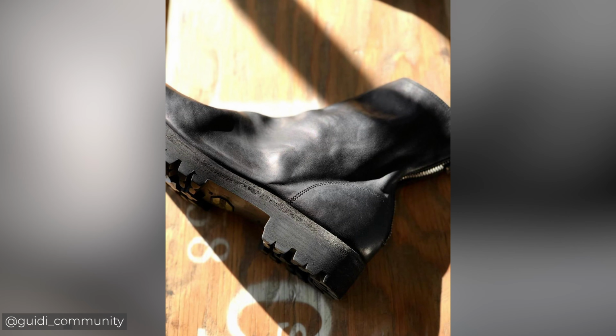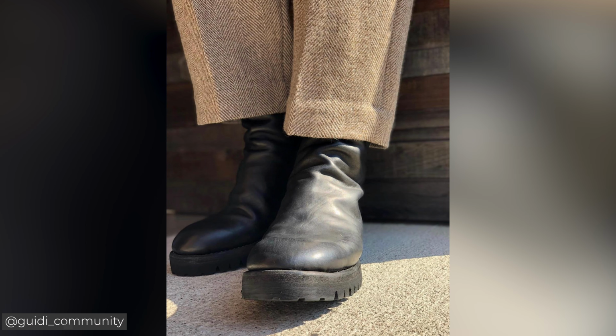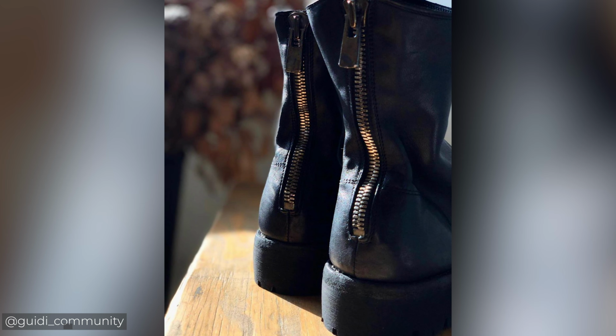Guidi isn't that well known, but among people who know them, they're very adored for their quality and really beloved for the fact that they make their own leather and their own shoes. And while they have a lot of old-fashioned styles, they have a lot of really cutting-edge, very modern styles and colors as well. Number 7.